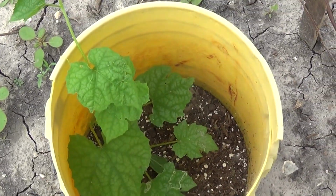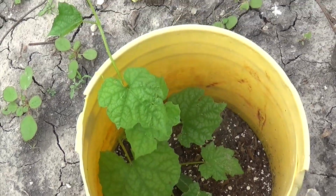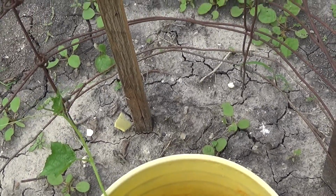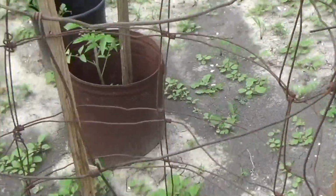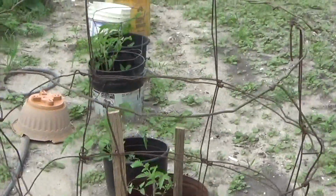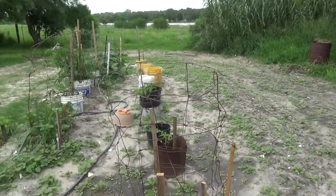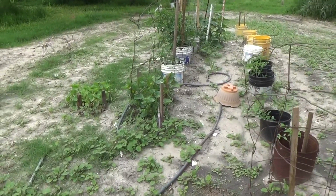Here's a little okra plant that gave us all by itself, growing out of its enclosure. I'm ready for it. Well, I got around it. Here's the rest of our garden. It's not much of a garden.